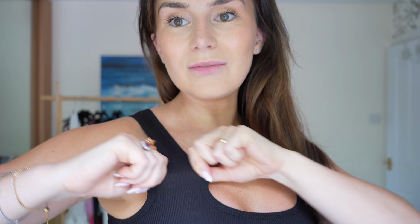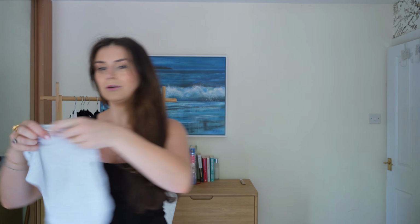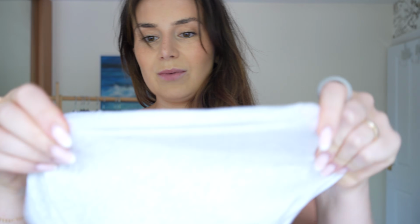This one has no stretch to it whatsoever. Like, the seams have no stretch. The fabric has very, very little stretch compared to, I literally have my Aritzia one right here, which has a lot of give to it. This one has a lot more stretch to it. And this one is also 94% cotton, 6% elastane. So a much better fabric blend.